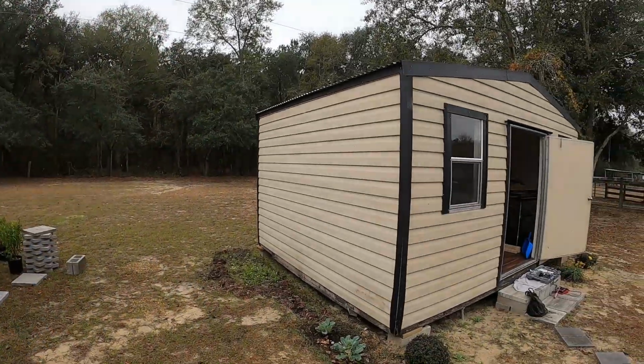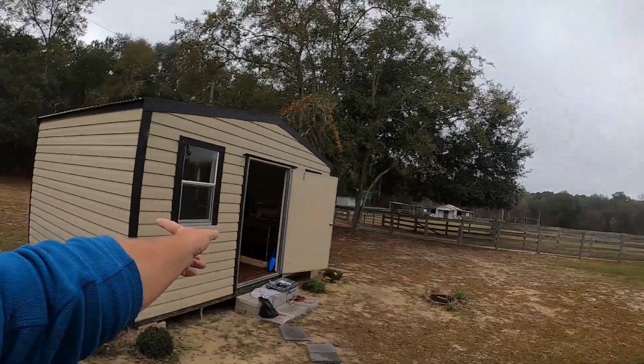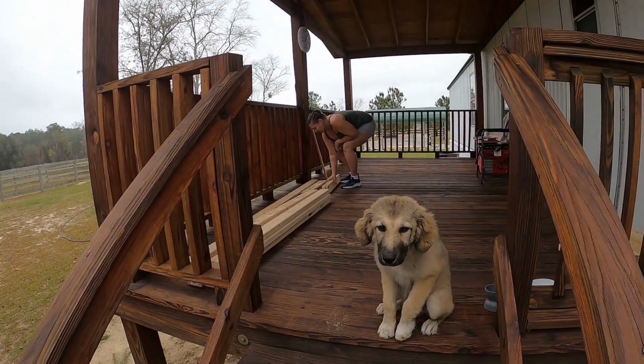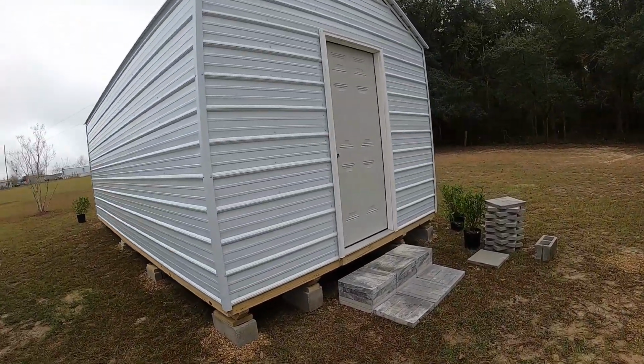You'll hear in the background people hunting because it's deer season. And then here's the other building that was here. It used to be over there, and they just moved it here. So there's a bunch of stuff going on here. I got the plastic outlets in there. Oh, I'm gonna go look. It's open. Okay, let's go look. Let's see what's inside.